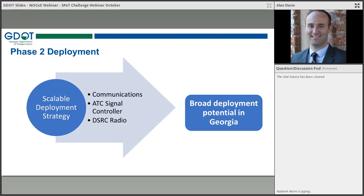You need to have communications at the intersection for remote management. Okay, we've got that in most places. 90% or 100% of what GDOT operates and maintains has communications to it. We need to have an ATC signal controller that could handle the SPaT messaging. We have a scalable infrastructure for that. We have these ATC signal controllers all over the state at most locations. Okay, check. So the only piece we're missing here is this DSRC radio. And so combining those 3 things, we see that broad deployment potential in Georgia, that this is something that could quickly scale out to a lot of different places.